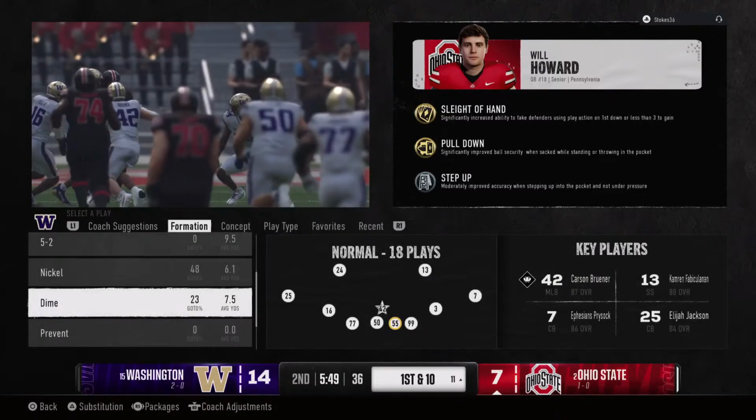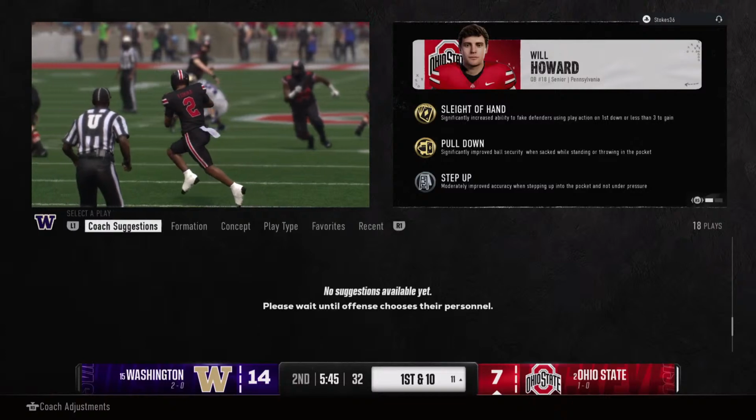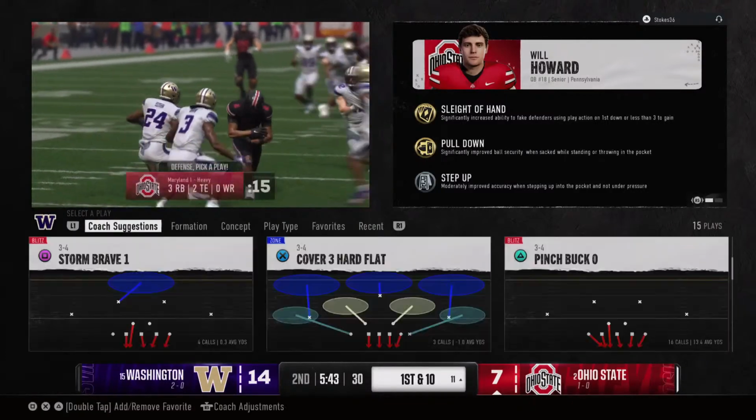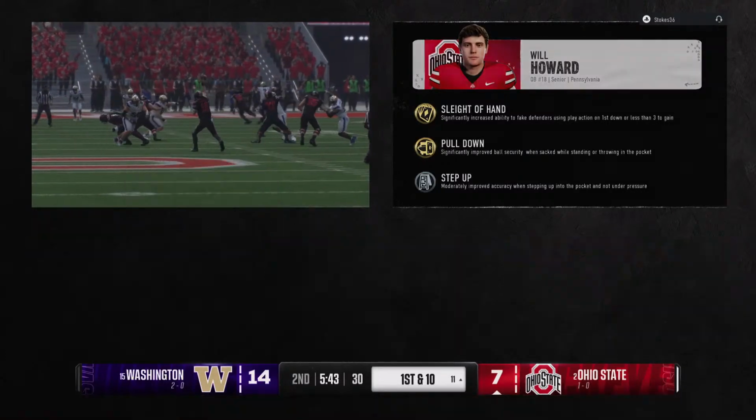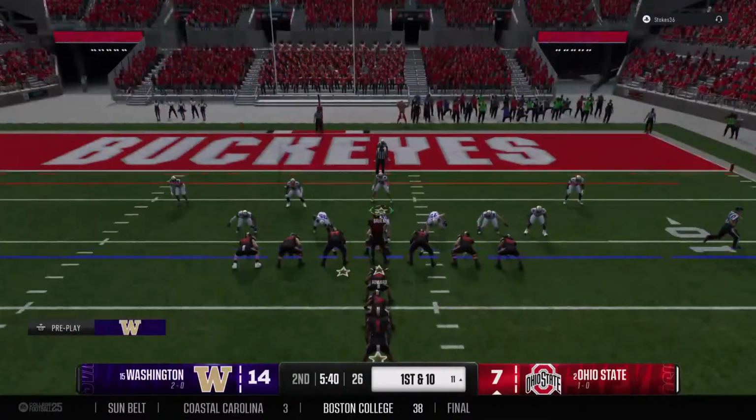What a clutch play here by this offense to convert on third down. I know it's still early in this game, but the fact that they dug themselves a hole to convert there and keep this drive alive, they got a new set of downs and a chance to dig into this lead.